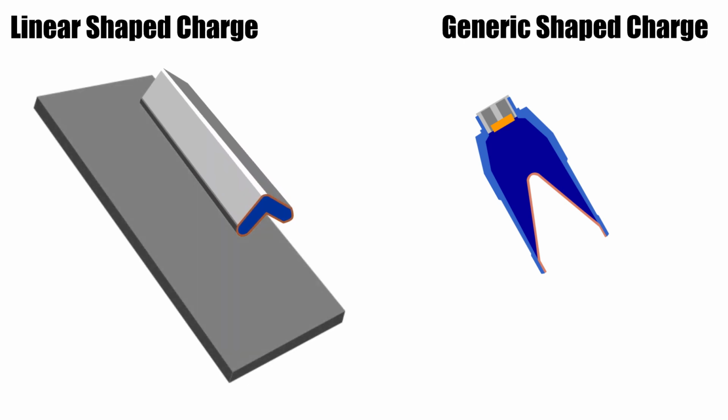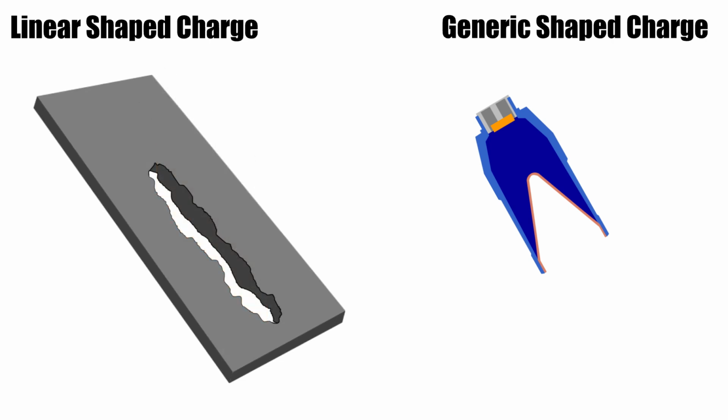A slice of a linear shaped charge looks similar to the cross-section of a normal cylindrical shaped charge. The linear shaped charge works in the same way as a normal one. However, when it's detonated, it will channel its explosive into a line or elongated area instead of a single point.